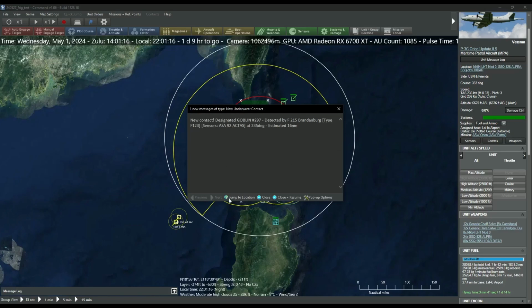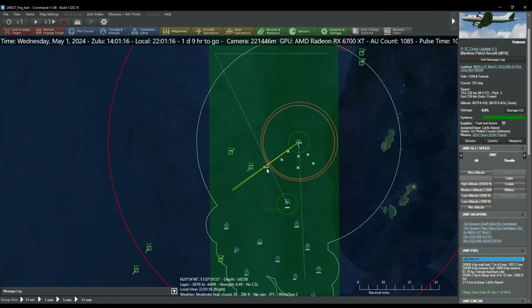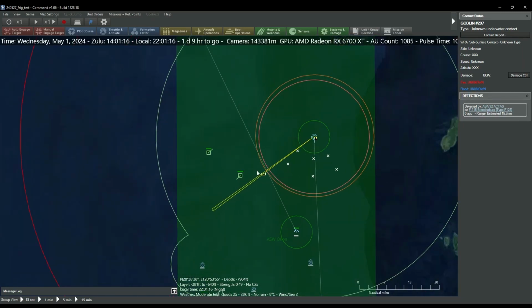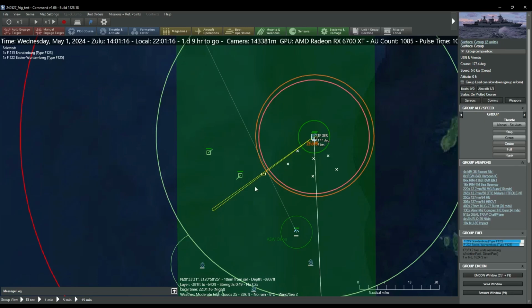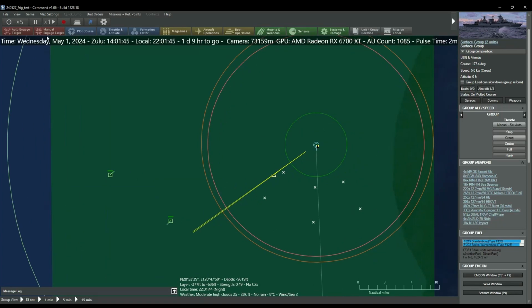Finally, we do get a contact. Let's see what this is. Okay, first of all, this is a little bit close to us. Just be careful with the time, so we don't... This is very close to us.